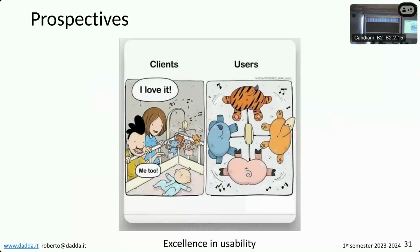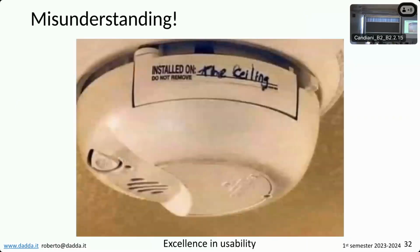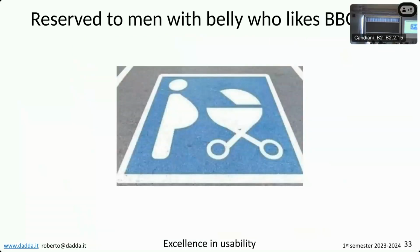Then you remember we spoke about the customer's point of view. This is fantastic because we have always given to children these kinds of things that are very good for parents. Children see horrible things without any appeal. Oh, that's cancer. This is very common in Italy, and it means that it is for big belly men that like barbecue. No, this is for pregnant ladies. But you know, the designer did a horrible thing.